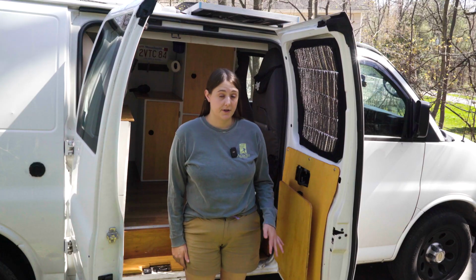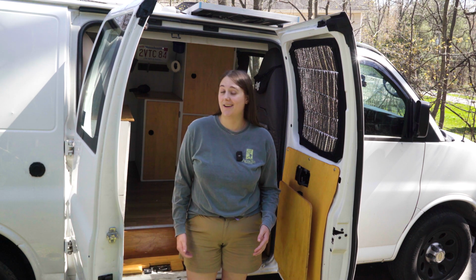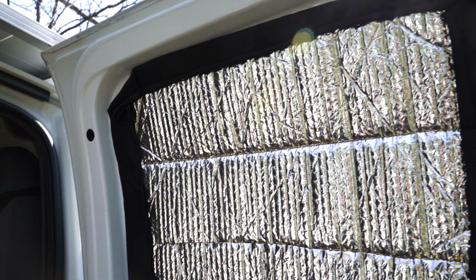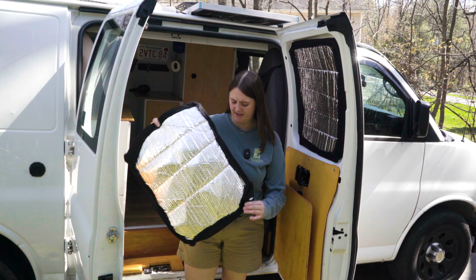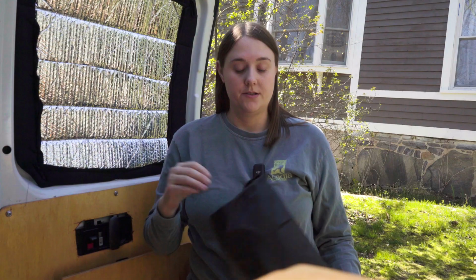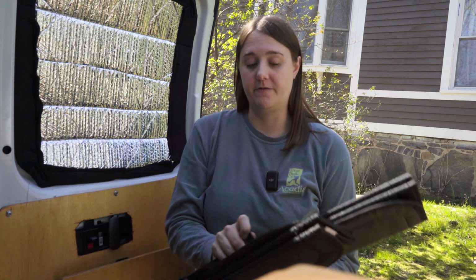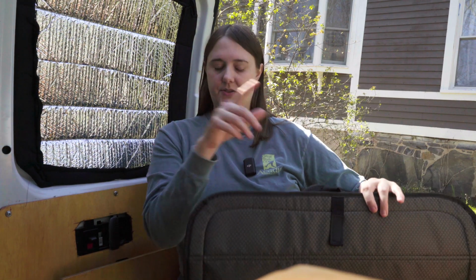But for now, I will definitely enjoy this small improvement that will make a big difference on those long driving days. I also wanted to point out that after 2 years, I have finally decided to replace my lovingly made, but only partially functional window covers. So I found these much more properly manufactured window covers from VanCamp. I have them for the side and back doors.